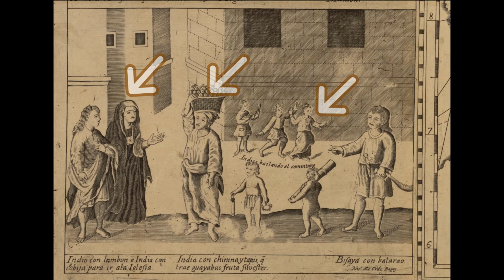We see a group of people in a busy street. The first figure on the left is a woman headed to church wearing a cobija or veil. The second is a fruit seller wearing a camisa and a tapis wrapped around her waist, not too different from what we saw in the Boxer Codex. The third is a far distant dancer also wearing a similar set of clothes.